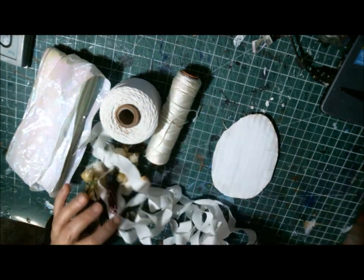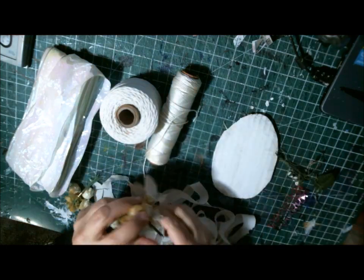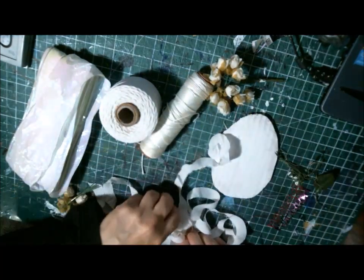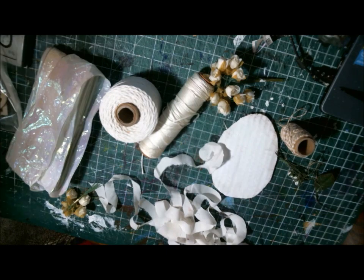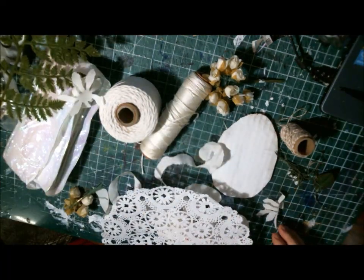These are some of the items. So I got string, I got fabric. This fabric is just a bunch of little cut out fabric flowers, those twirly type of flowers. I wasn't sure what I was going to do with it, but I grabbed the fabric. I grabbed different strings, doilies, ribbons. I didn't use everything, but I almost used everything.